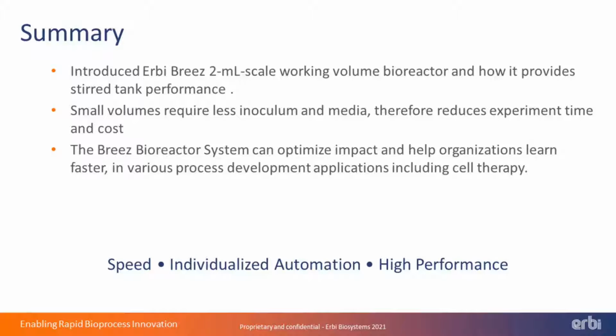The entire system, including the reactor, is integrated, pre-assembled, tested, and sterilized, greatly reducing experiment time and experiment failure, as well as reducing hands-on time. The smaller volume consumed reduces both cost and labor and enables access to testing higher cost experiments with expensive reagents, such as lentivirus transduction or even radio-labeled metabolite studies.